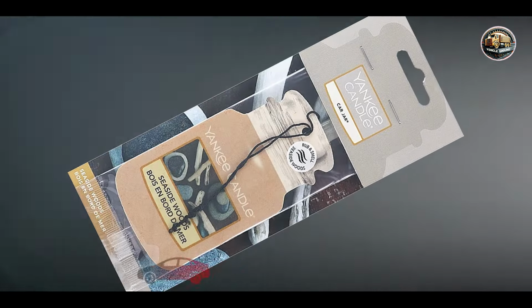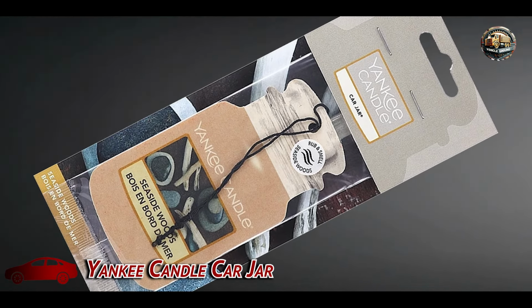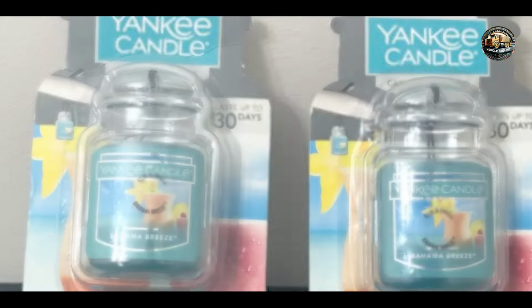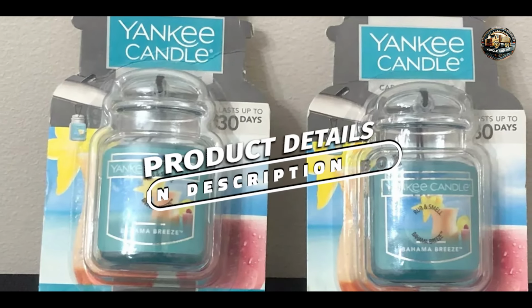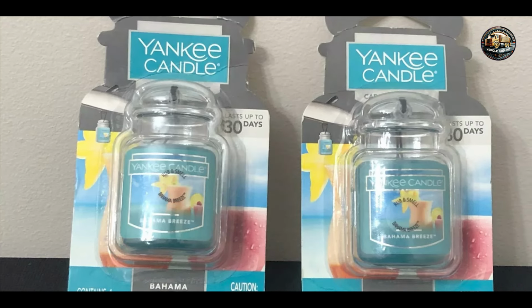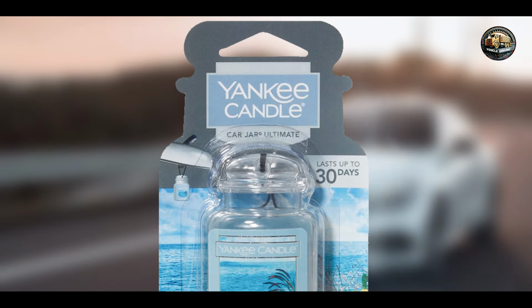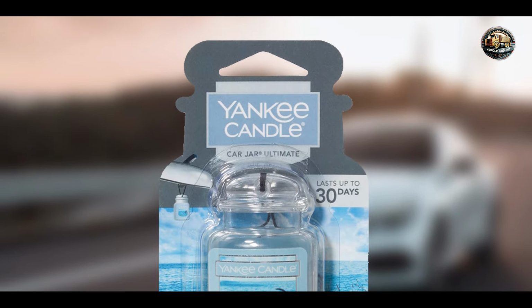In the second spot, we have Yankee Candle Car Jar. The Yankee Candle Car Jar is a portable air freshener designed to give your vehicle that comforting, home-like fragrance. Known for their long-lasting and diverse range of scents, Yankee Candle brings their candle-making expertise into the automotive world with this stylish, easy-to-use air freshener.